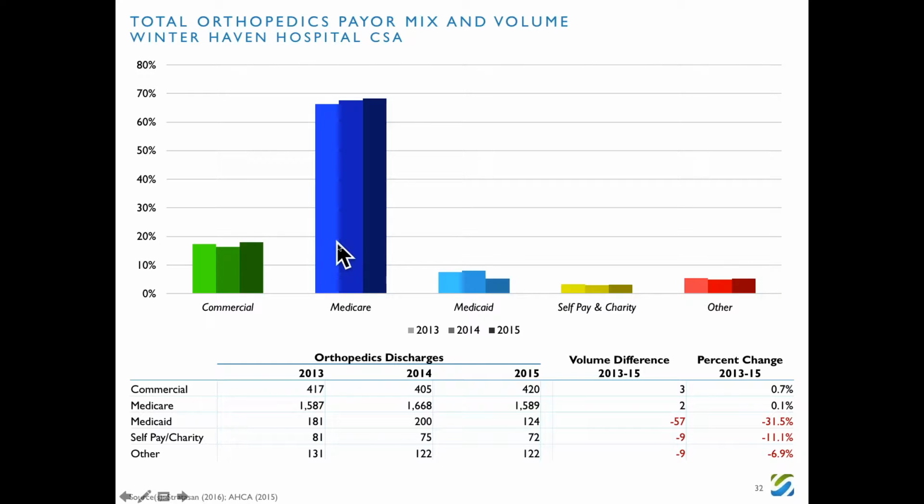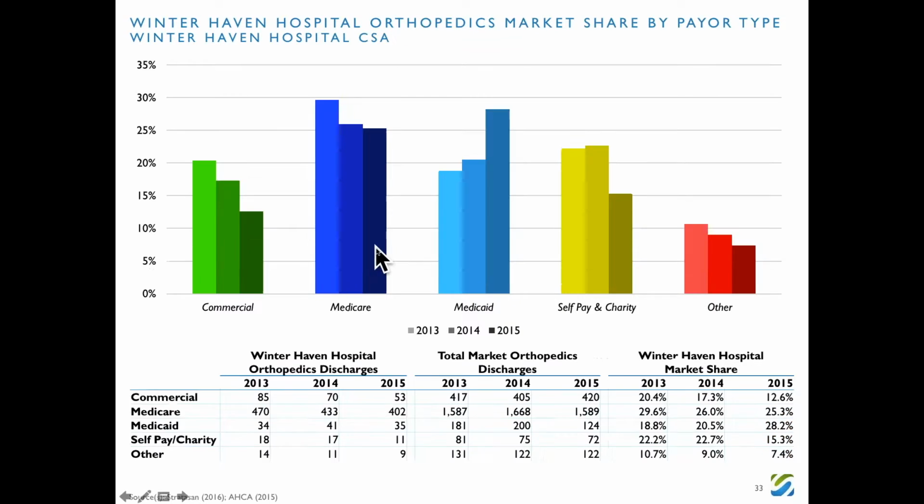Now, looking at Winter Haven Hospital's CSA, we can see that in the CSA, our payer mix and volume is relatively the same overall. But then we start to look at our own internal in the CSA, and you can see our commercial and our Medicare are dipping, and our Medicaid is increasing. And so many of you out there know that if you are going to be really marketing to patients and looking at the health of a service line, these two pairs on the left here are going to be very, very important.